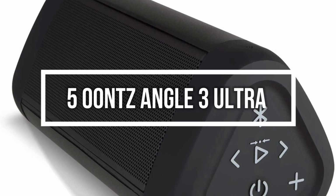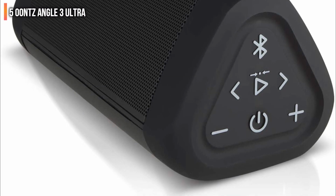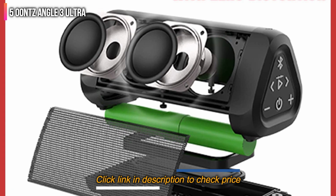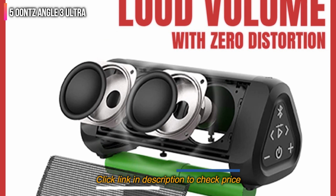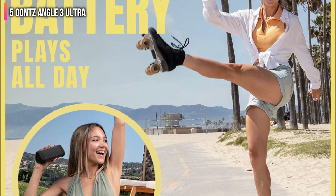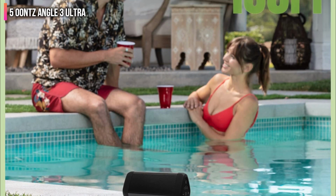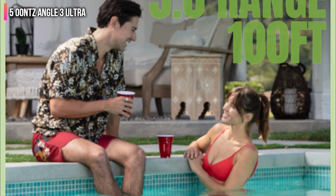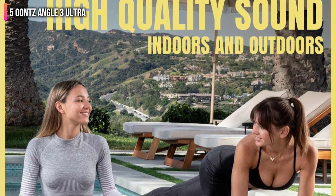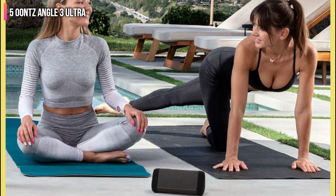Number 5 on the list is OontZ Angle 3 Ultra. This uniquely shaped unit deserves a mention for its exceptional range, which is yours in a speaker that's remarkably well priced. You can connect from as far as 100 feet away, which means your Echo can be in the safety of your home, while this entertains your crowd outside. If you're entertaining a huge crowd, you can connect 2 of these without even using wires. What's so handy is that both can play stereo or set it up so one plays left and the other right. You can customize according to your layout and needs.